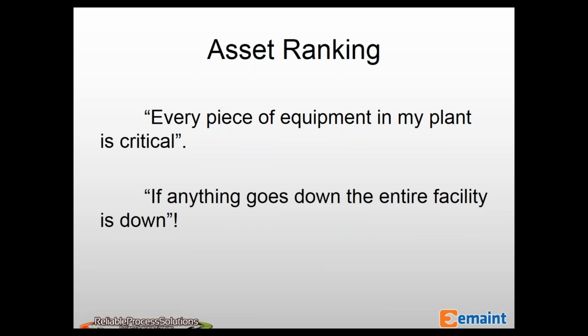Well, I'm sure all of you have heard this, or maybe you've said it at one point or another. Every piece of equipment in my plant is critical. Usually if you ask a production supervisor or a production employee what the most important piece of equipment in the plant is, he or she will answer, it's mine, it's my line, it's my equipment, there's nothing more important than this.